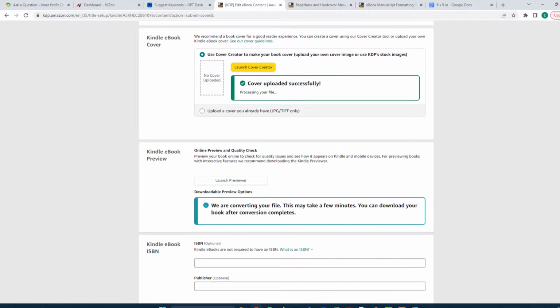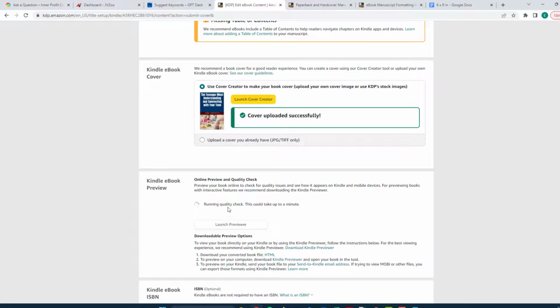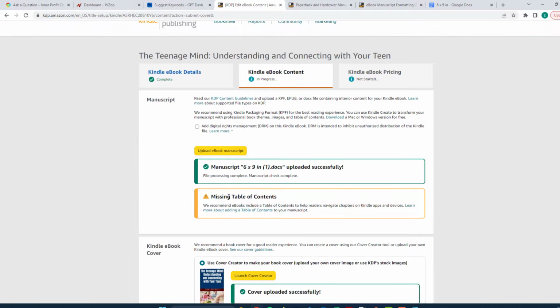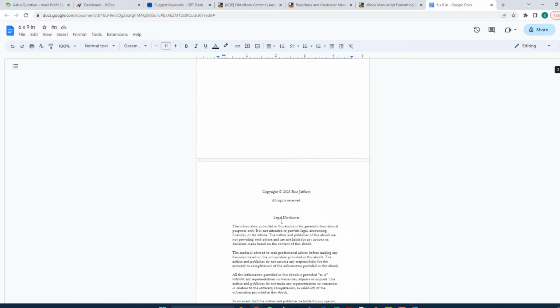So converting. There it goes. Now it's running a quality check. It says this could take up to a minute. And it does say missing. Oh, you know what I forgot to do is add in the page numbers on the table of contents. So see, their AI caught this. It says it's missing a table of contents. We're not actually missing it, but we forgot to add in the page numbers.